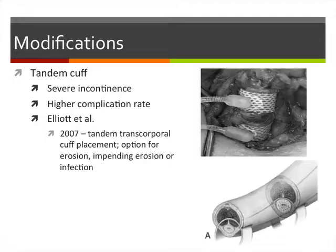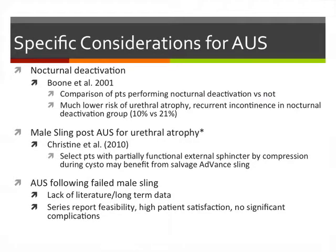Other modifications that have been tried include the tandem cuff, which is placing a second cuff around the urethra. This can be done for patients who have severe incontinence, but there are much higher complication rates. Dr. Elliott in 2007 looked at tandem transcorporal cuff placement, and he felt this was an option if there's impending erosion of the pre-existing sphincter. It can be something that can be tried, though it is not very commonly done.